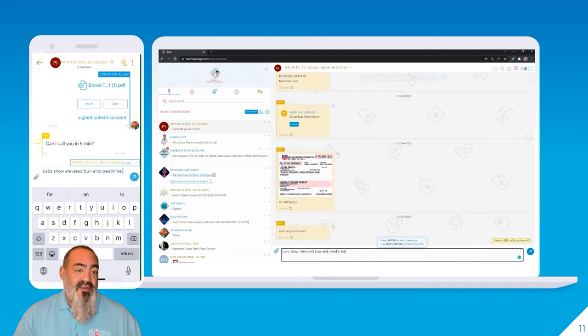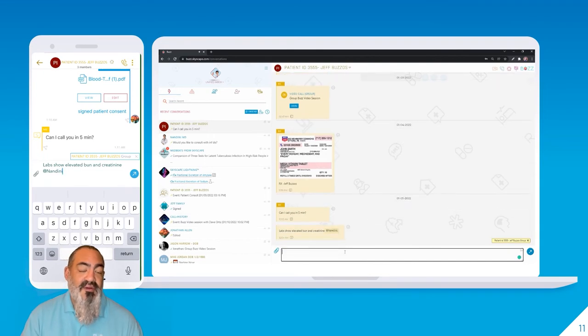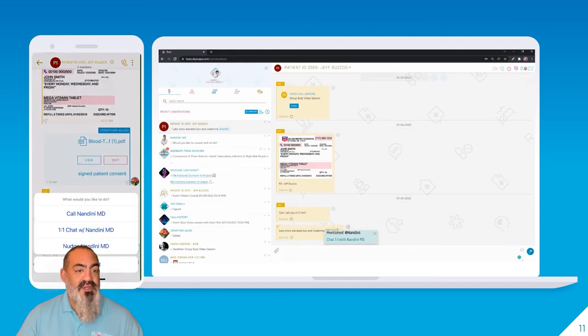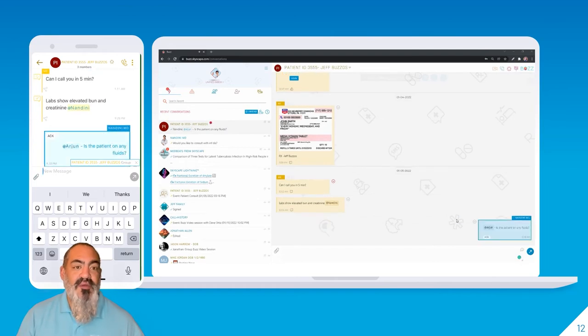I actually want to get in touch with the doctor. I see that the labs show an elevated BUN and creatinine. So I'm going to mention Dr. Nandini's name in here. You can see that I put the at sign in front of Dr. Nandini's name. And this is actually what we call a mention. This will call out Dr. Nandini. Dr. Nandini will get a little alert on their chat messages to let them know they've been mentioned in a comment. You can go ahead and open up those comments and read exactly where you've been mentioned and who mentioned you.